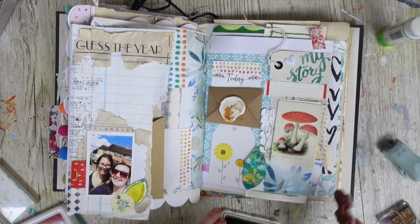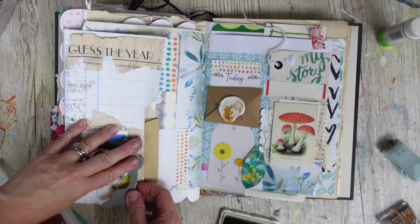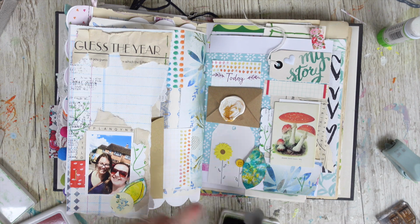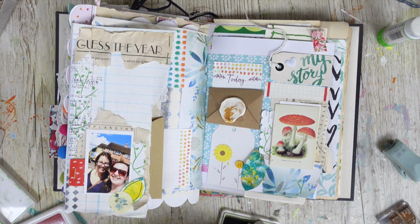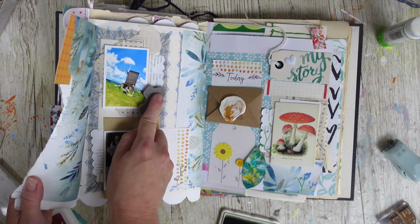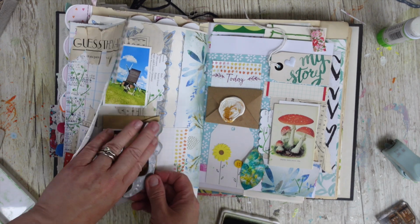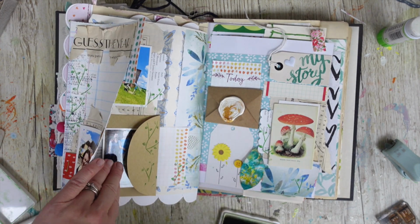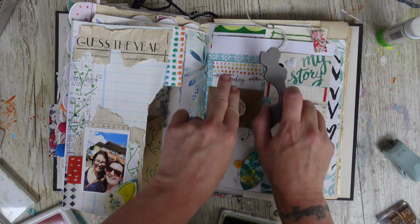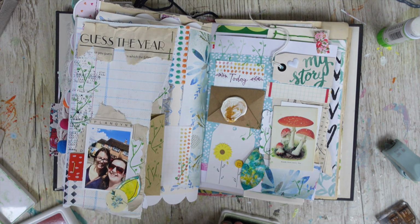I'm just going to pop them on here really randomly. This kind of thing never has to be perfect because you're not seeing the whole thing. It's just another layer on your page. So that's always a good way to think of it. Just add that on there. And then I'm going to add another one in a moment. And up here.